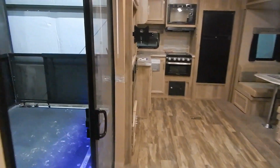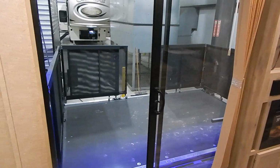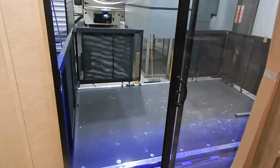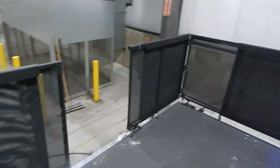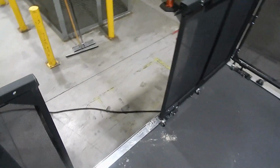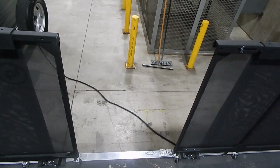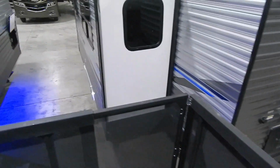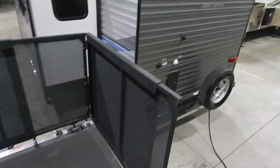Cool thing about this would be the patio, a sliding glass door. Usually you only find those on the park models, but this must be why it won Best of Show. So just come right out here, got your own little patio. Steps would be right there, so instead of patio on the back, this will be right over here where the campfire usually is placed. So you can hang out here, let the dogs out. Don't have to worry about them. This slides. Close that off.